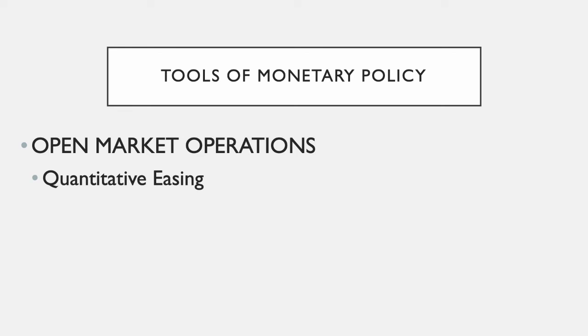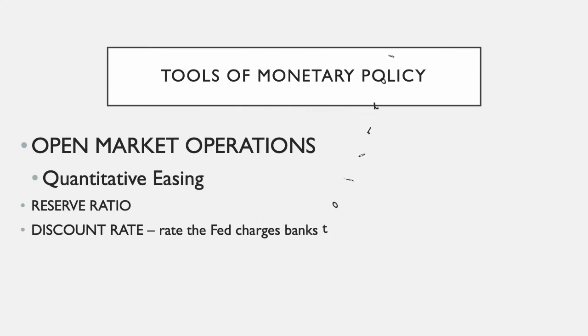In fact, this first tool that we're going to take a look at hasn't been used really since 1992. The Fed can change the reserve ratio. In other words, it can change how much it requires the banks to hold in reserve. The other tool that the Fed has at its disposal is that it can change the discount rate. This is the rate that the Fed charges banks to borrow if they want to borrow money from the Fed. Remember, the Fed is a lender of last resort. They can change the discount rate.